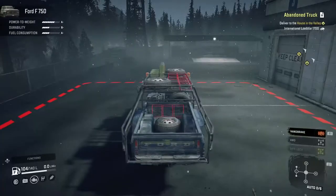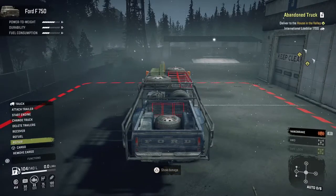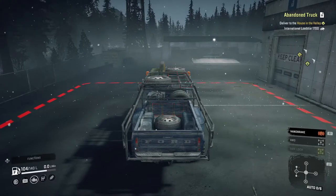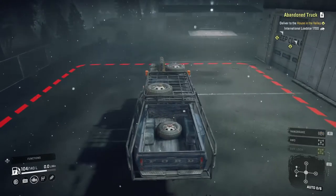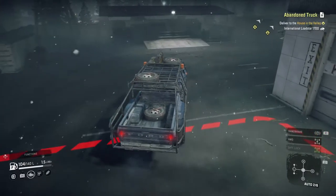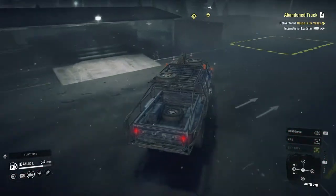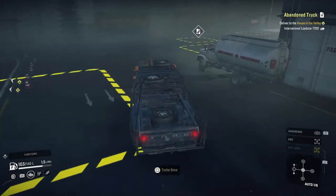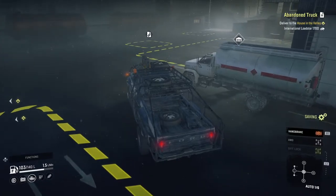That's what I have to do. So I've paid $700, but now, in my repair points, the utility mount has 100 points in it. So I've paid $700 for 100 repair points. That's $7 a point, which is a lot, because I think normally they're about four. Still, it is what it is.